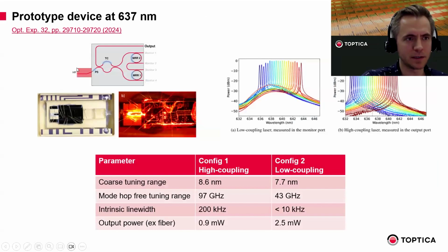The Vernier device we've investigated at 637 nanometers as part of a funded project. This is published at the link here. We have different configurations here, but in one configuration we saw very large mode hop free tuning, pretty good intrinsic line width on the order of hundreds of kilohertz, and on the order of 1 milliwatt power. We were able to get that with narrower line width below 10 kilohertz, a little higher power, with a little sacrifice in mode hop free tuning range. In both cases, we could tune pretty much over the entire gain bandwidth of the diode with coarse tuning.